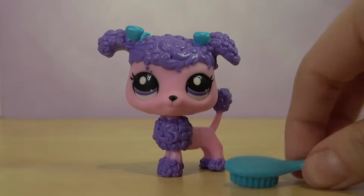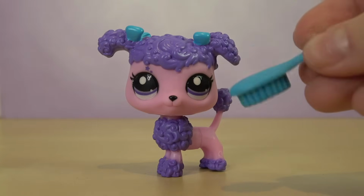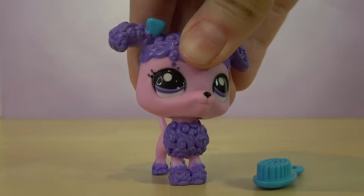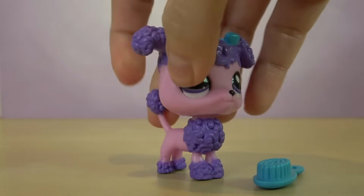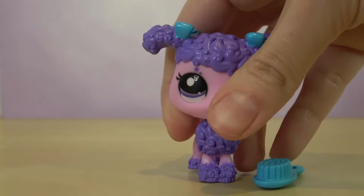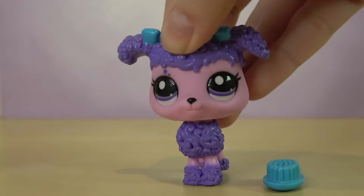So the accessory that she came with was this blue hairbrush, which coincidentally matches her bow. Her head is a little bit squishy too, I'm just noticing. And you can still turn her head and stuff, and her head still bobbles, which I like. And she's also pretty light as well.